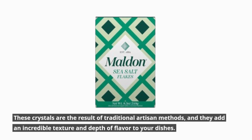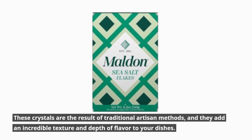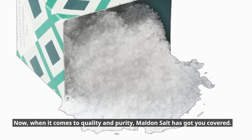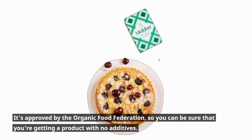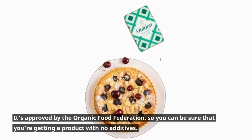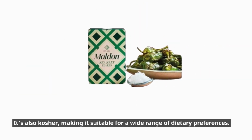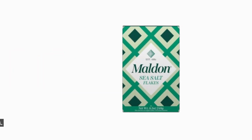These crystals are the result of traditional artisan methods, and they add an incredible texture and depth of flavor to your dishes. Now, when it comes to quality and purity, Maldon Salt has got you covered. It's approved by the Organic Food Federation, so you can be sure that you're getting a product with no additives. It's also kosher, making it suitable for a wide range of dietary preferences.